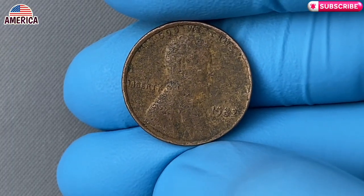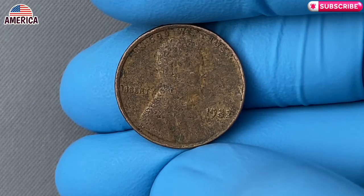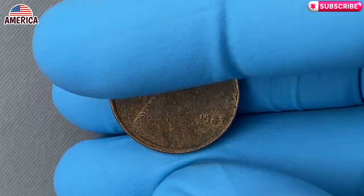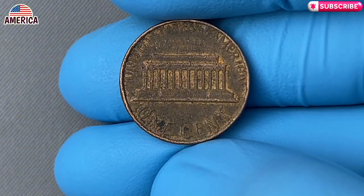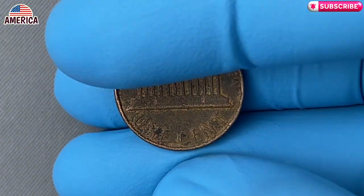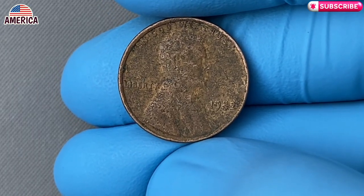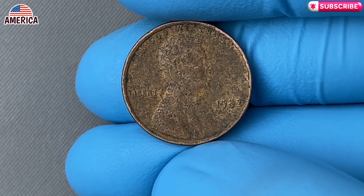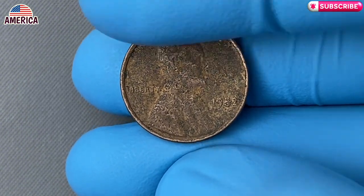So, what should you do if you think you have a valuable 1982 penny? The first step is to take a close look at the coin. Examine it carefully for any signs of minting errors, such as doubling or improper strikes. Next, check the condition of the coin. If it looks like it has been in pristine condition, or if it has some unusual characteristics like the copper-zinc composition error, you might want to get it professionally appraised.